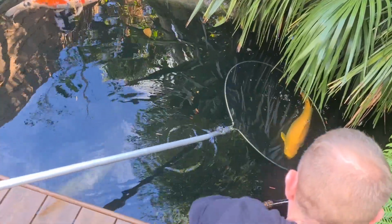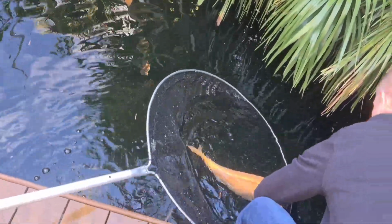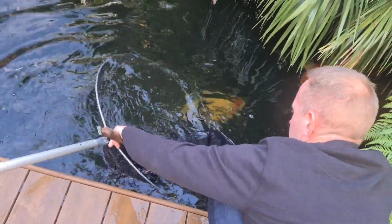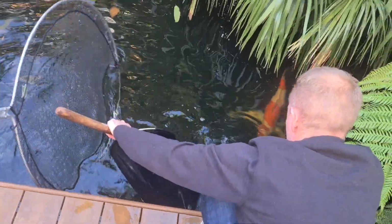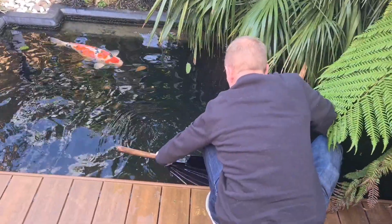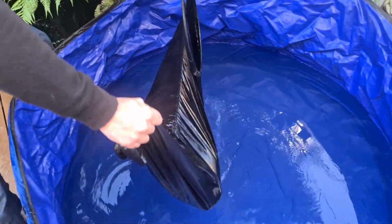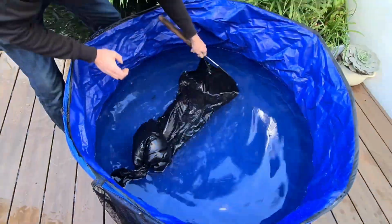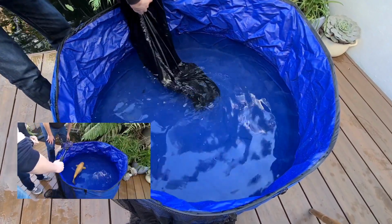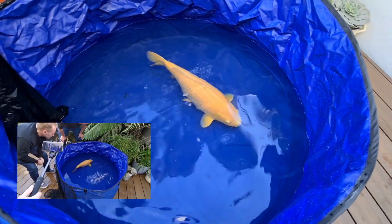Next one coming up to be measured is Luke's latest purchase, the Karashi Boy Akawa. It's a number one that they had at Koi Wholesale. Bit of a beast. He purchased through us quite recently.